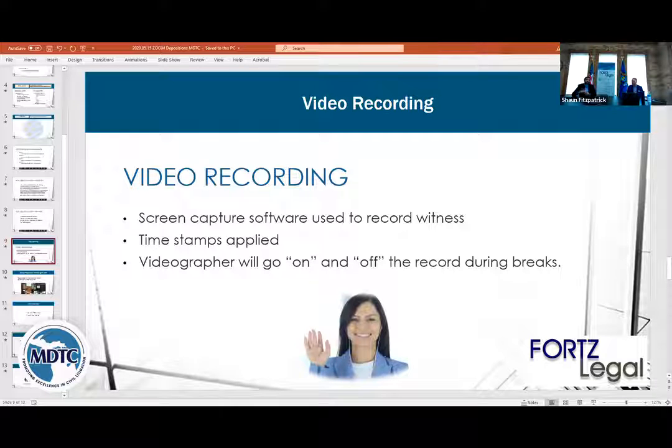And again, that final video deliverable is exactly what we're traditionally used to with playing a witness video in court. There are no other participants, no exhibit screen share, no Zoom icons, anything like that. Timestamps as usual.